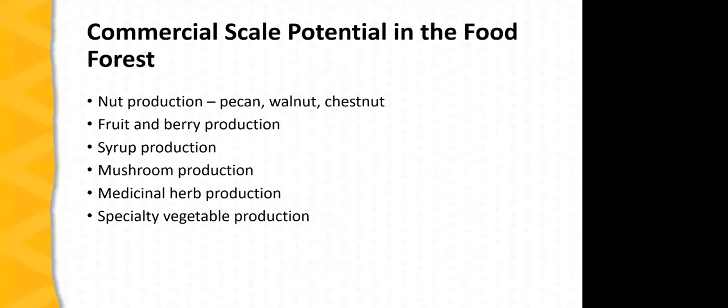Mushroom production, we highlighted shiitakes, but there are a number of other mushrooms that can be grown on a commercial scale in a food forest or on a forest farm. Medicinal herb production, certainly ginseng, but a number of other medicinal herbs can be grown in a food forest. And then specialty vegetable production. You know, I touched on rhubarb, but there are other vegetables that can be grown in a forest farm setting as well on a commercial scale.